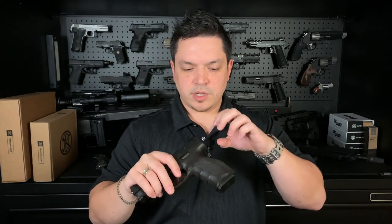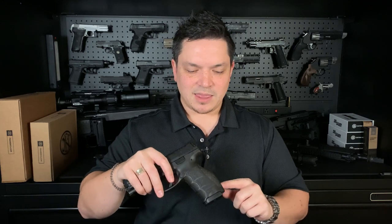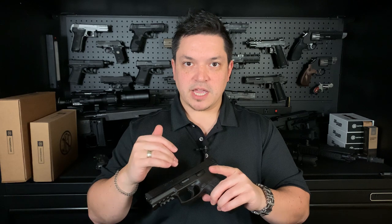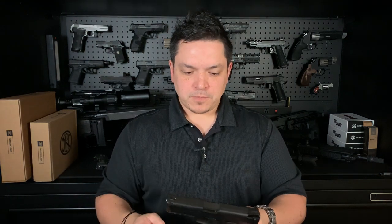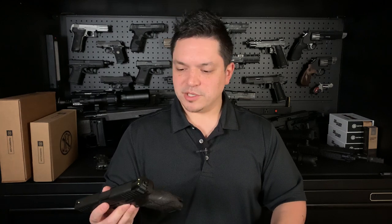I haven't seen that with other guns, where you can replace the vertical side panel, the back strap, and change out the size of the magazine release. That's pretty darn custom as far as that goes, which, hey, that's pretty sweet.